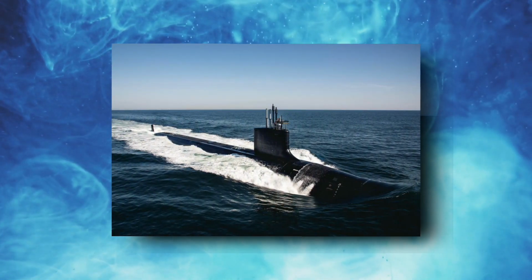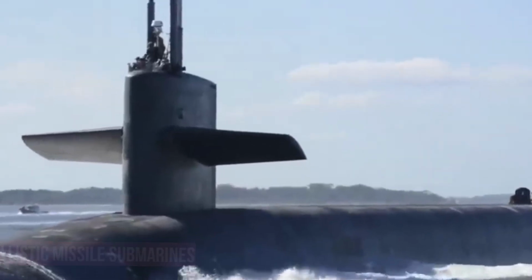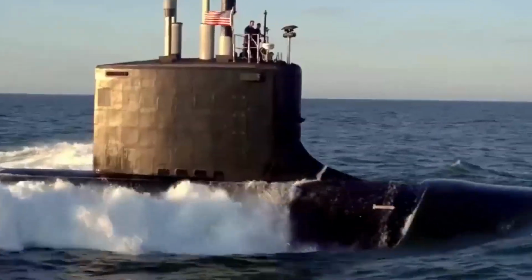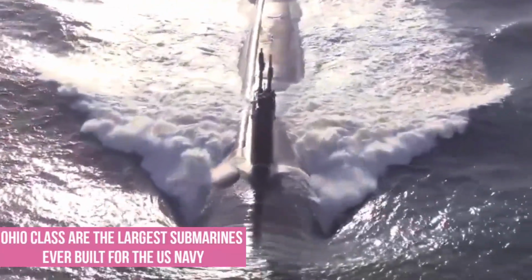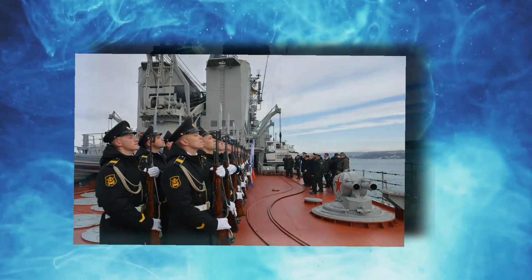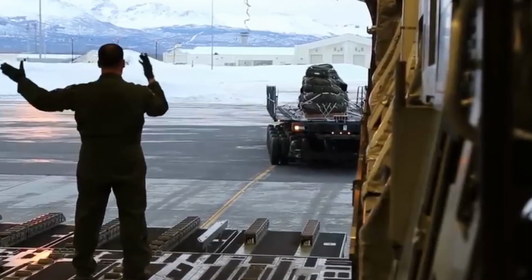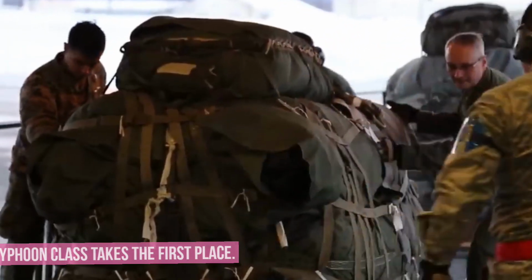The Ohio class of nuclear-powered submarines includes the United States Navy's 14 ballistic missile submarines and its 4 cruise missile submarines. Each of these displaces 18,750 tons submerged. The Ohio class are the largest submarines ever built for the U.S. Navy. They are the world's third-largest submarines, while the Russian Navy's Soviet-designed 24,000-ton Akula class takes second place and the 48,000-ton Typhoon class takes first place.